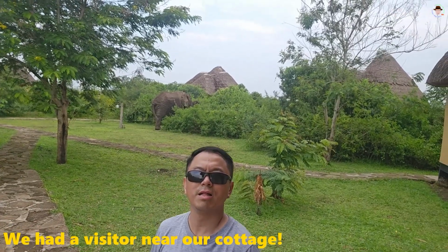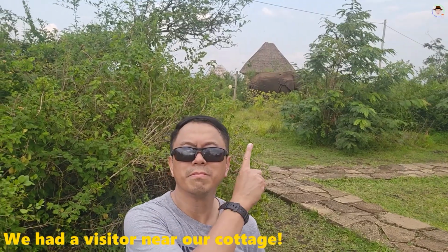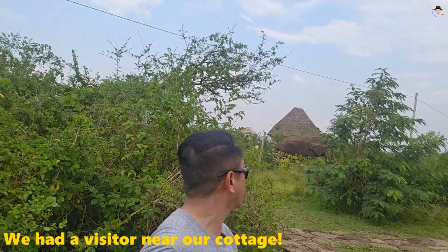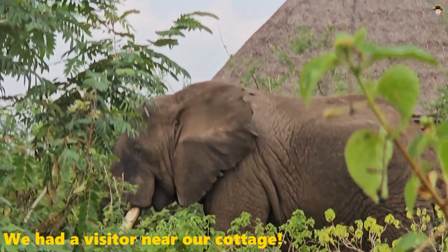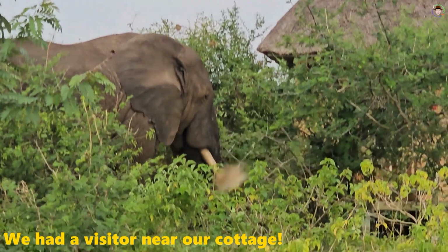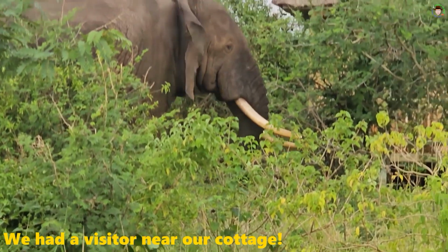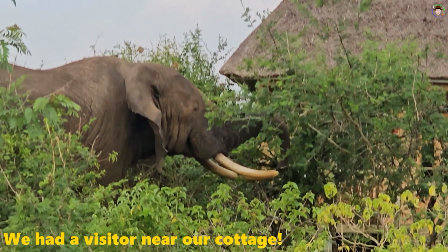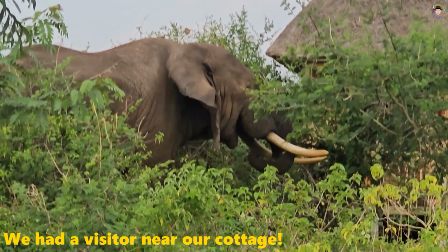After a satisfying meal, we met an unexpected visitor as we headed back to our cottage. That's something you don't see every day. Okay guys, this is the male African elephant who's right now feeding near our room, our cottage. Amazing.